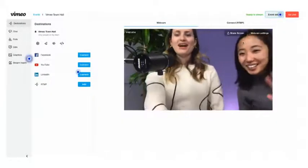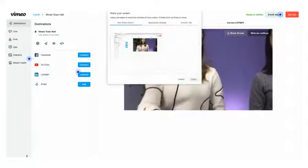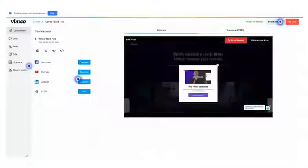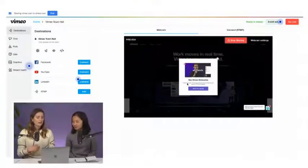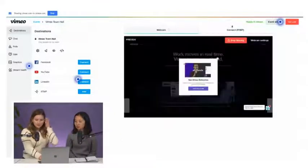There we are. So as you can see, you can stream directly from your webcam using this browser-based encoder. You can also, if you're streaming from your webcam, just share your screen. So as you can see, we've shared our screen right here. And you can easily switch between your webcam and your screen share in the middle of a live stream. But if you're using another third-party encoder, you can also stream using RTMP. So you'll just find the RTMP settings right here and plug them into your encoder.